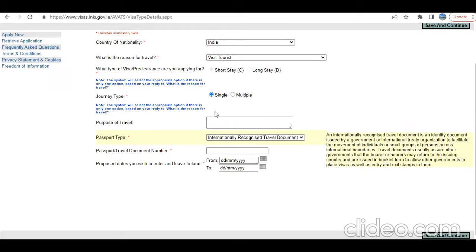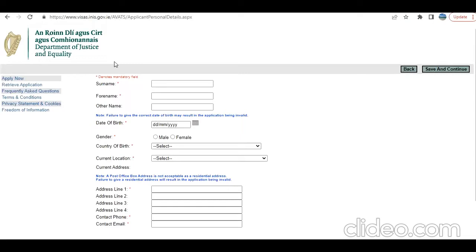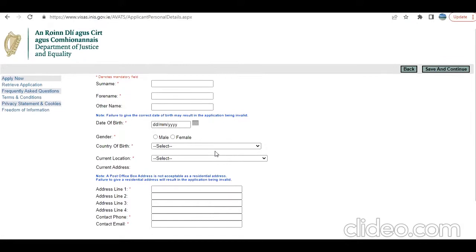So I won't be submitting this application. Travel details, it's not mandatory, so if you have chosen other, please briefly outline, but you can fill it like tourism, whatever you want, fine, and some details, of course. The next page you have personal details: surname, forename, other name if applicable. You see it's not mandatory. Date of birth, country of birth, and other pieces of information, current address. They are not going to accept a post box address. So again I'm going to fill some sample.